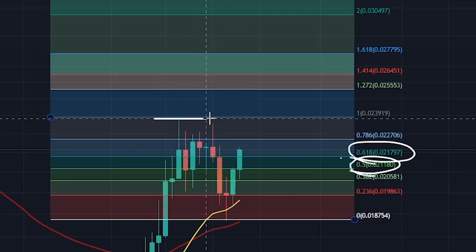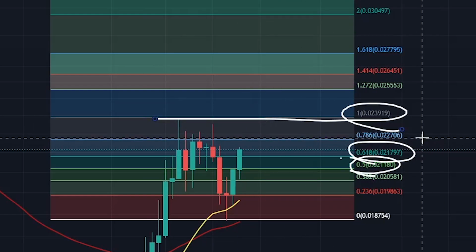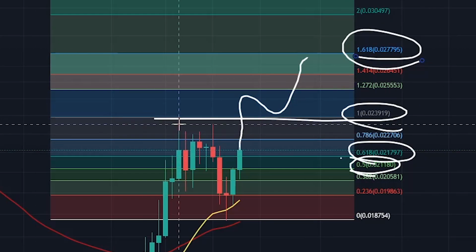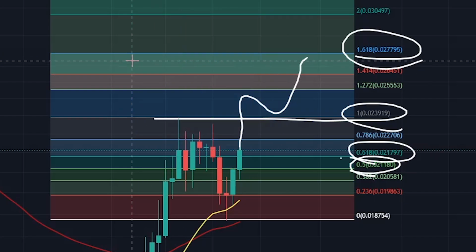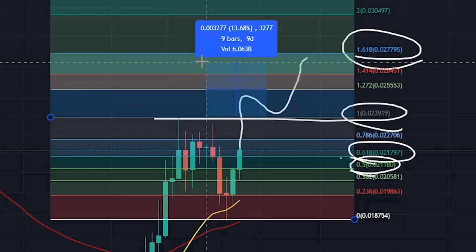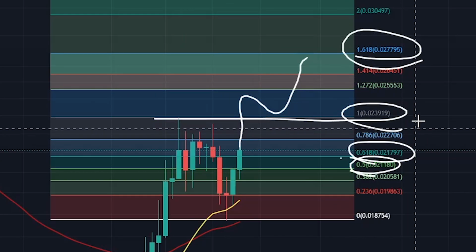If you do start to see Reef come up and break this high at 0.023919, you are looking at a beautiful impulsive wave here coming up to the 1618 at 0.27795, and that from here right now is a beautiful little opportunity of around 25%. But you always trade on break of confirmation. So if you break this high here for Reef, you're looking at continuation here, and you're looking at a lovely little long of around 16%. So it's all about breaking this high, okay.